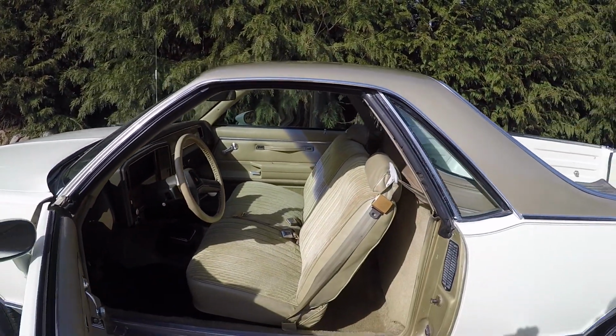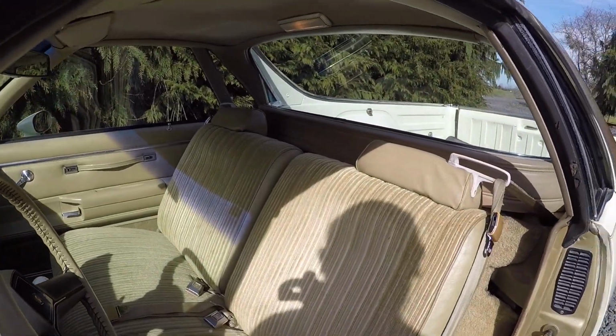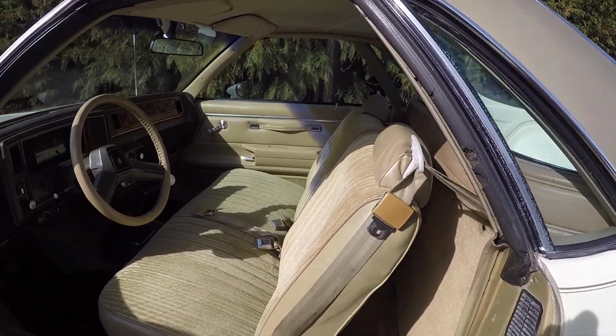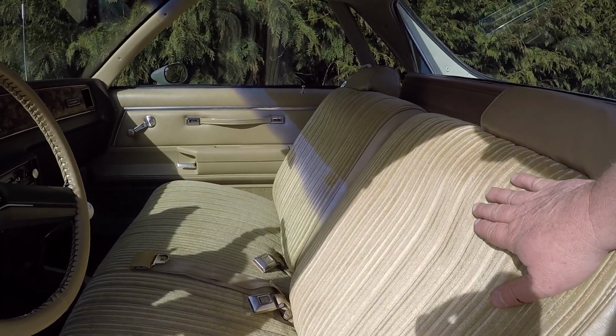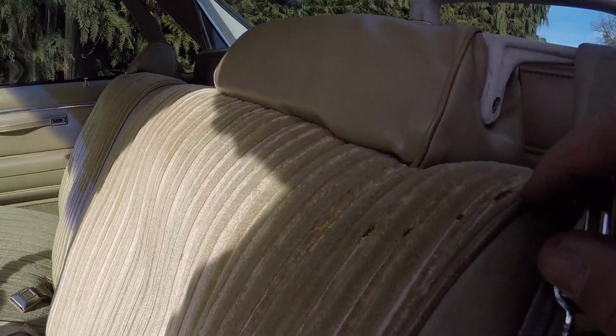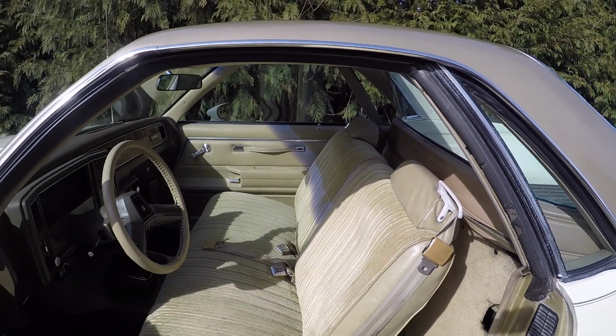Pretty nice interior overall. Original seat, for sure. Looks like something off my grandma's couch in 1981. It's funny how this was dated, but today, this is totally awesome. You can see some little splits right here just from wear. Everything's intact. If you wanted to replace that, I wouldn't right now. I would just leave it, especially if you're going to garage it.